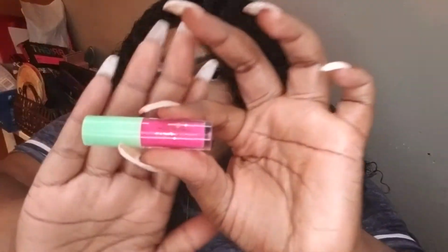So the last and final Ipsy product that we got is Laqa and Company Prickly Pear pH Gloss. And this is a formula adjusted to your skin's pH levels, enhancing or softening its pink undertone to create your own custom shade. So we're going to see how this looks by itself, and this is how the gloss looks.